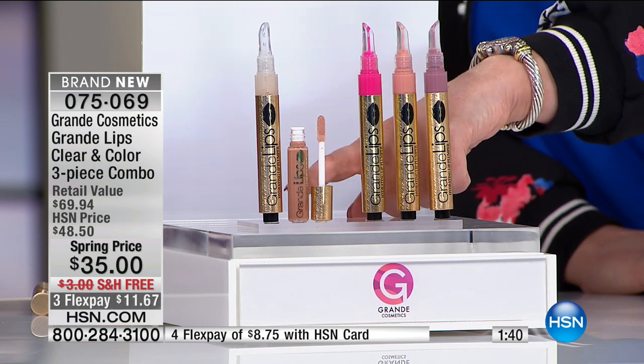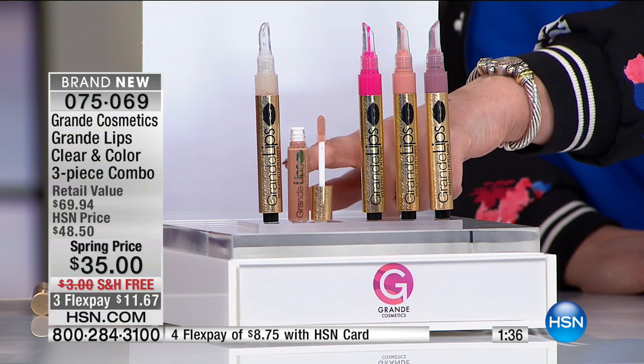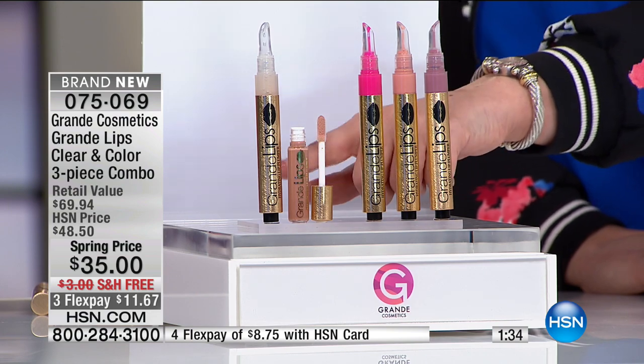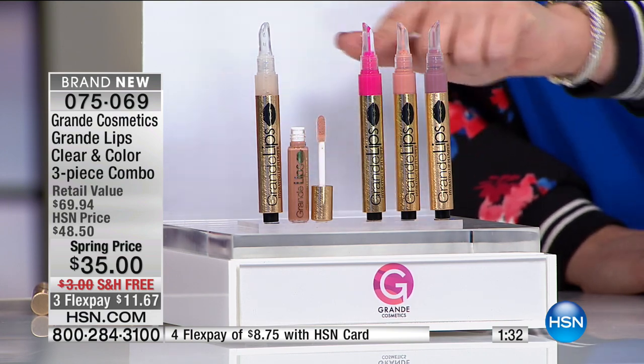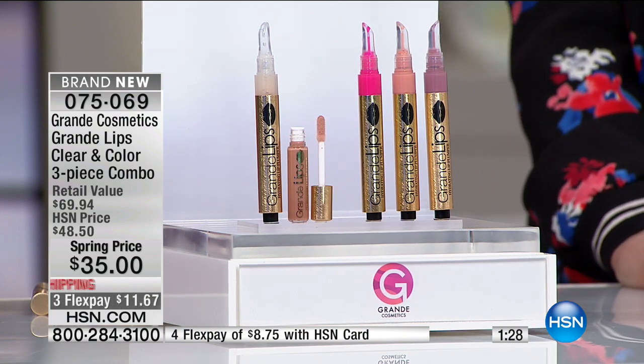And then included, also exclusively at HSN, is the number one selling color in the nude family with that doe tip to it. And so you're getting one, two, and then choice of one of these for your third, all for $11.67 on FlexPay. Free shipping and handling.